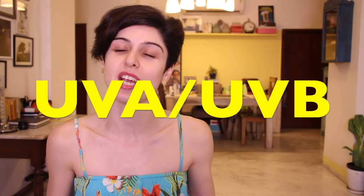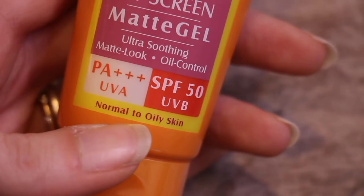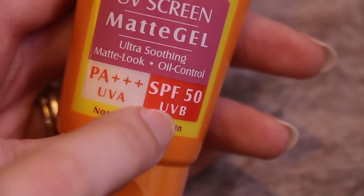Okay, the next thing we come to is UVA protection and UVB protection. You will see this on your sunblock bottles. It will say UVA, UVB, or both. So the UVB rays are basically the ones that cause sunburn and skin cancer. So these are really harmful. Now coming to the UVA rays.